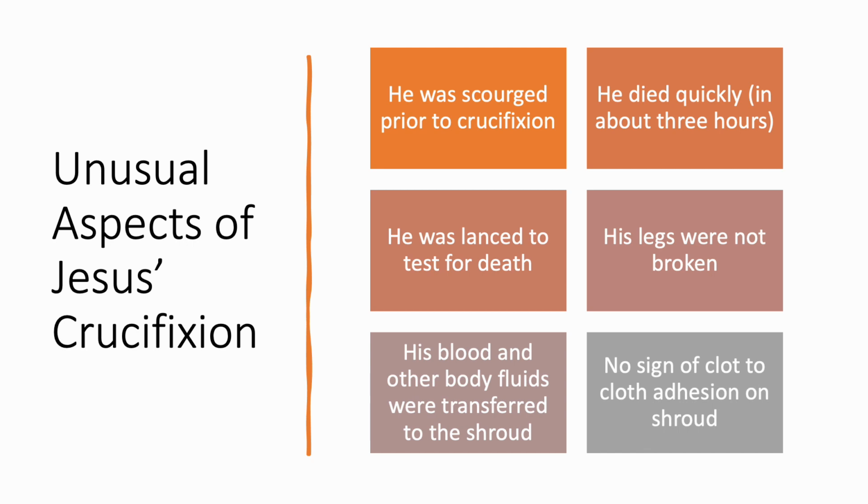So, here ends the medical evidence that's on the shroud. And I think you'll agree it is quite extensive and compelling.